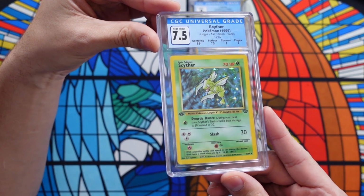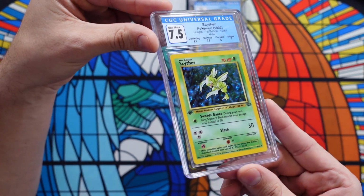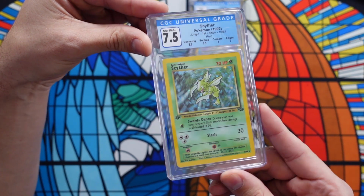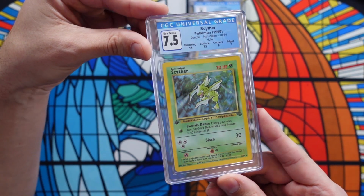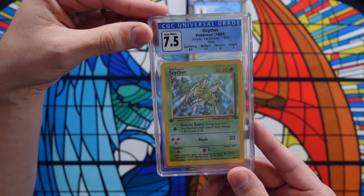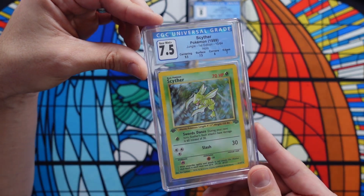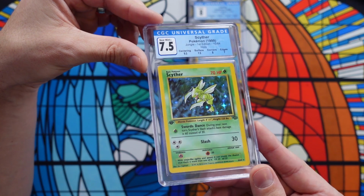Wow. First edition Scyther from Jungle. I sent these off specifically because they were first edition vintage holos. Very beautiful card. I wasn't expecting a 7.5, to be perfectly honest with you, but we do know CGC is a bit stricter. A lot of people out there don't like that, but strict is good, in my opinion.